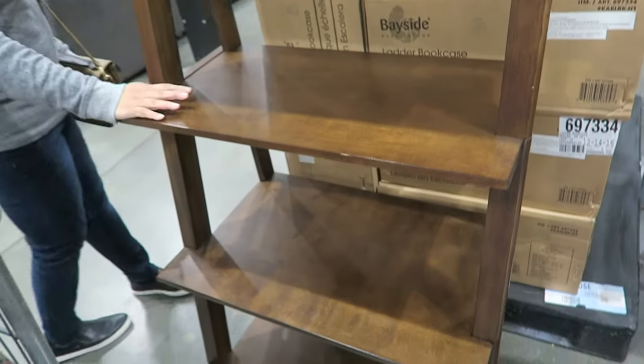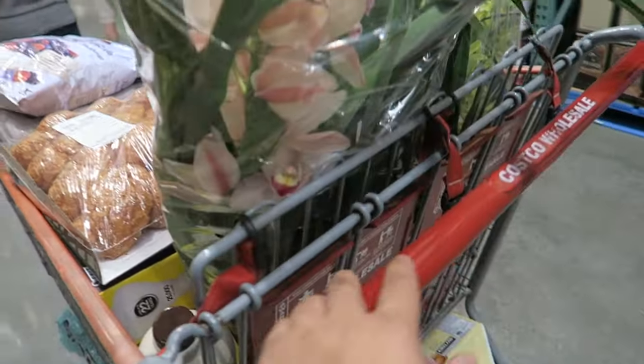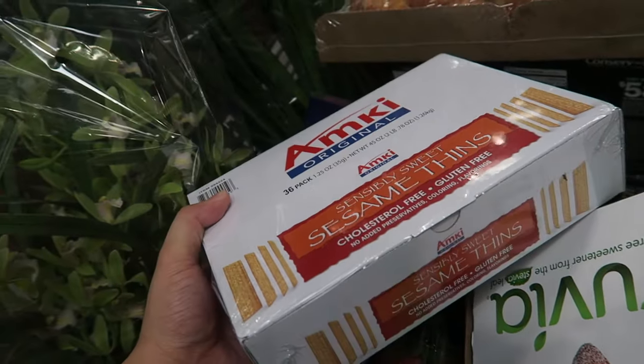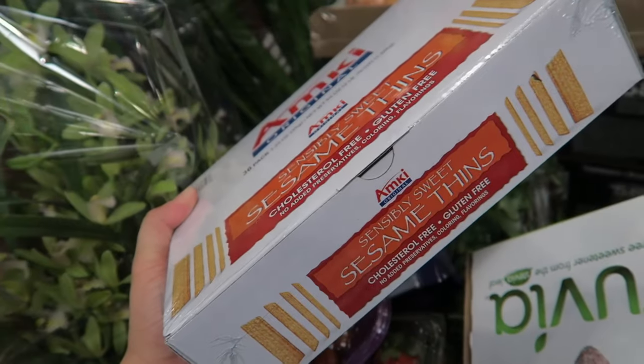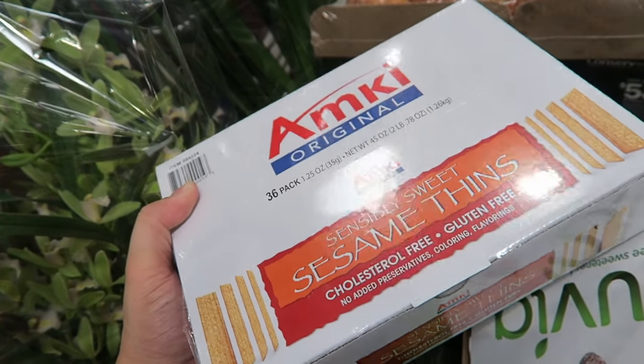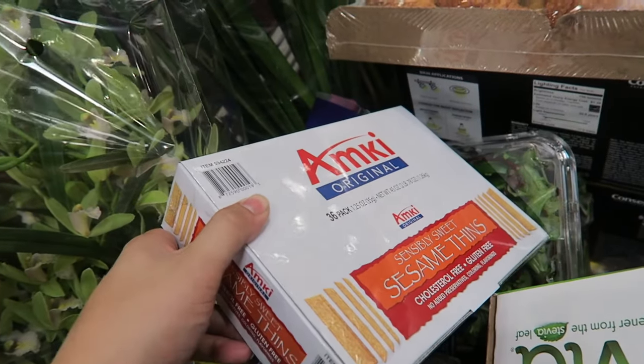So this is really nice. Now we just picked up some maple syrup and then some Truvia. Yes, breakfast stuff. All right, you guys, we just tried these sesame thins. They are so good. If you guys like crunchy little treats that are kind of sweet, these are amazing. They're so delicious. Highly recommend.